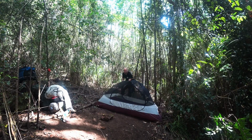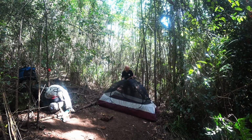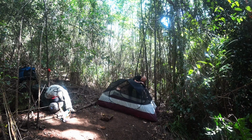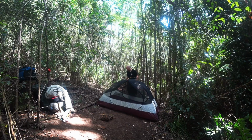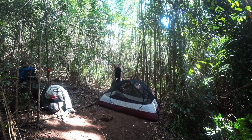The moment you put your tent up, you start feeling the waves of relaxation just come over you. I'm definitely not a wild camper, eh? Alright, that's gonna be it.